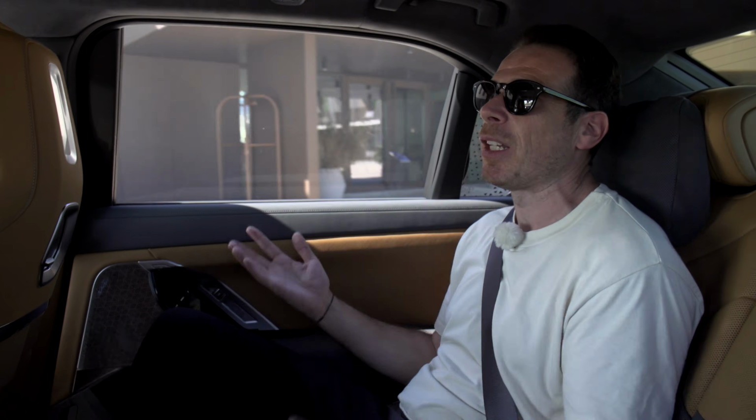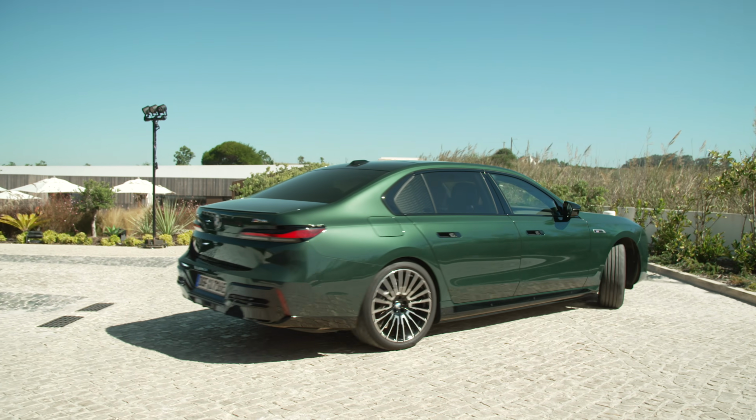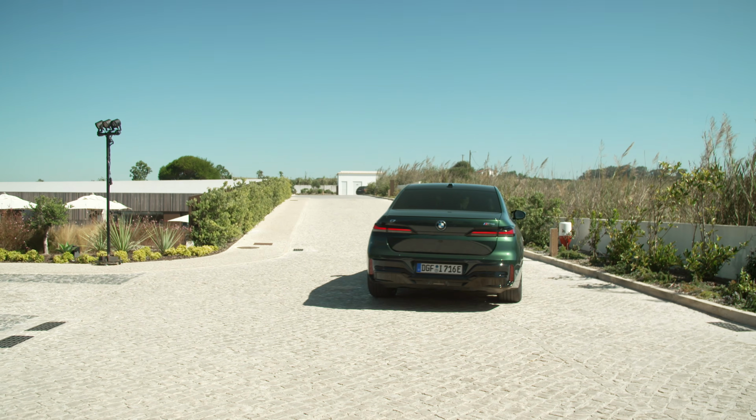You mentioned the executive lounge. It's an option that you can get in any BMW, so basically it's not just in this one? No, it's in every BMW 7 Series. You get the executive lounge. Perfect.